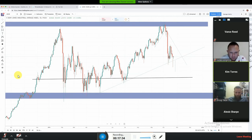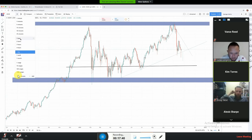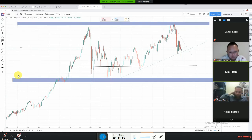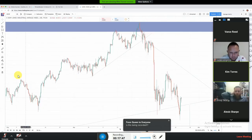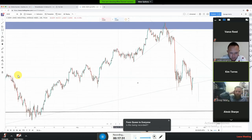Now, we have to go to the lower time frames because we're not executing on the daily, right? We're going to actually execute this pair on the hour and the 30 minutes, but I'm going to go down each time frame because I really got to show you how I trade this pair. Okay, so look at this, guys. Look at this from the 4-hour perspective.